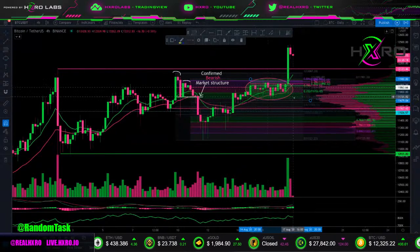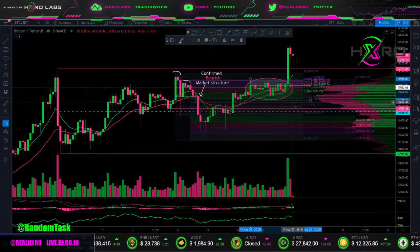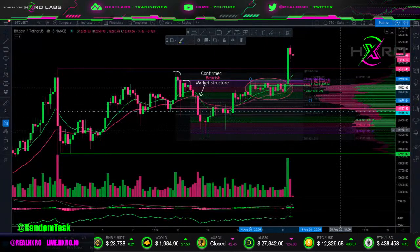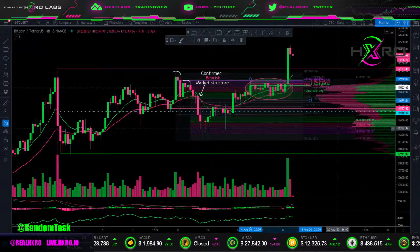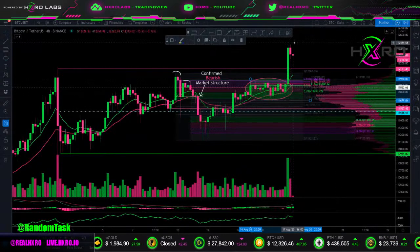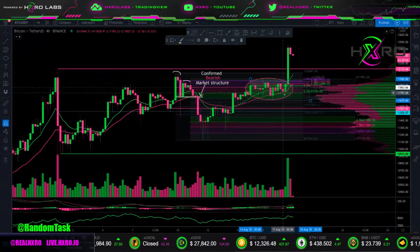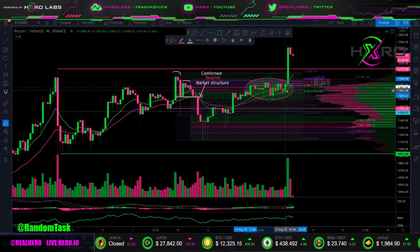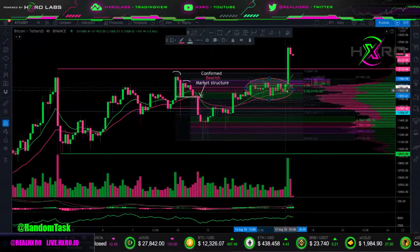Had this rolled over or dumped, it's long the alts, keep it going. Bitcoin's ranging. It's going to be a party. Dominance breaks down. ETH BTC rallies, blah, blah, blah. But we didn't. We broke out. So I have to change my thesis. The market gave me something different, so I have to adjust accordingly, according to my plan. And my plan is not to fight reality.